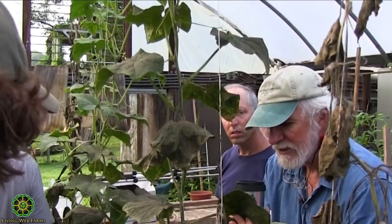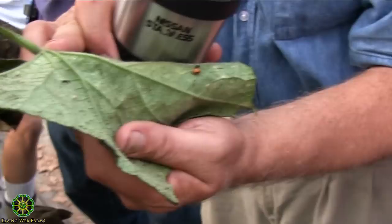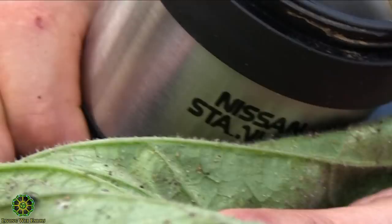So right here, folks, this is a tiny thing to see, but that's a lacewing larva. See how it's kind of transparent, has a line down its back? They can get much, much bigger. Where my finger's pointing, right here. That's a lacewing larva. It's got a line down its back.